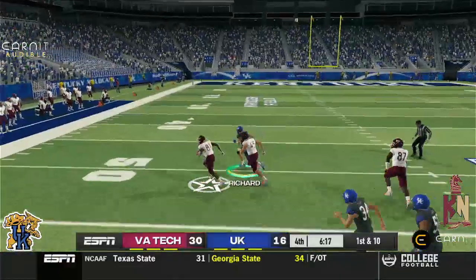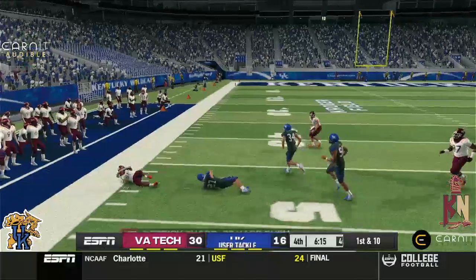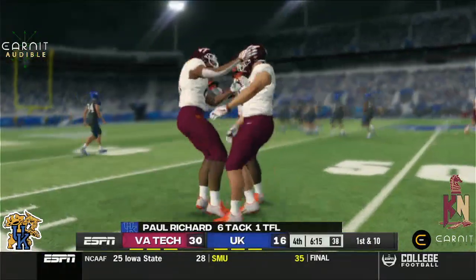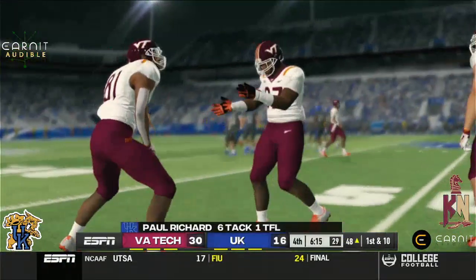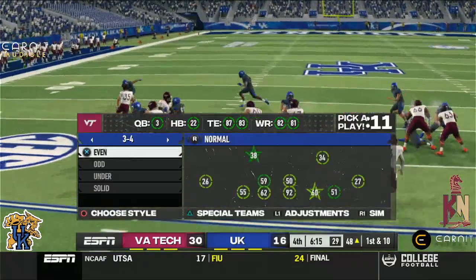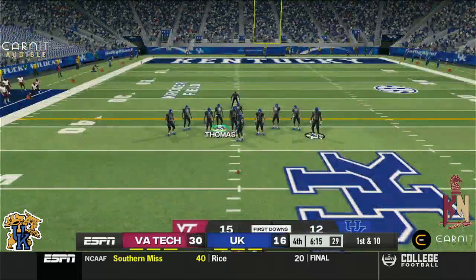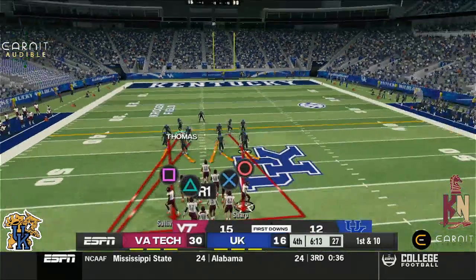Got some open field. He's to the 40. Very clutch tackle there because this kid had some space. This is one of their special plays they like to call to keep the defense off balance. When you can get first downs in unconventional ways, you have the edge over your opponent. From the 48-yard line, first down.